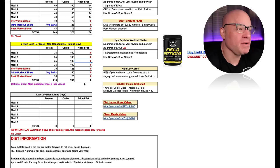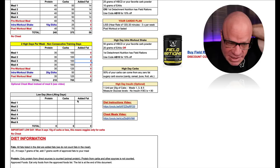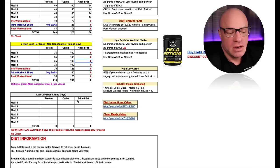All right, so for the low days, the low days are non-lifting days, and we pull the calories down. And the reason we do that is, one, to help with body composition, let our gut have a rest.